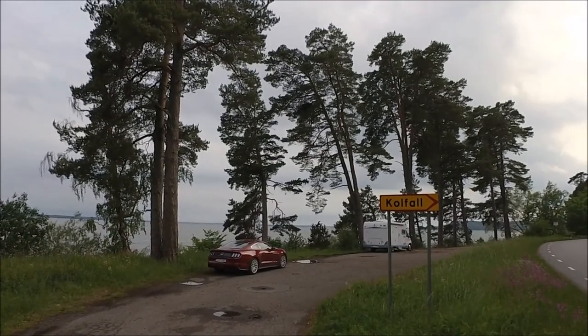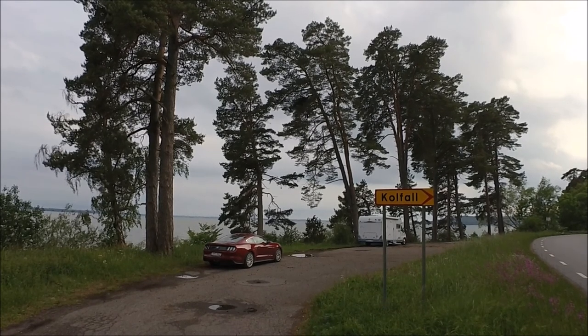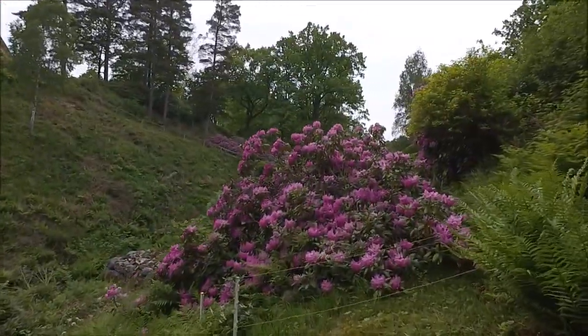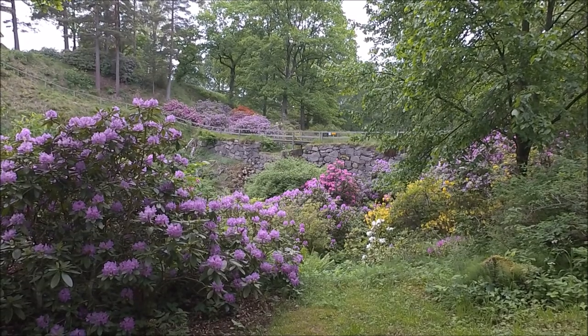North of Lake Roxen, in a place called Kolfall, is a ravine full of rhododendron plants that is blossoming beautifully in June. This garden is privately owned, but it's possible to access parts of it if you take a path from the main road. The rhododendrons were planted in the 1950s by Count Oscar Wilhelm Douglas, owner of Kolfall at that time.